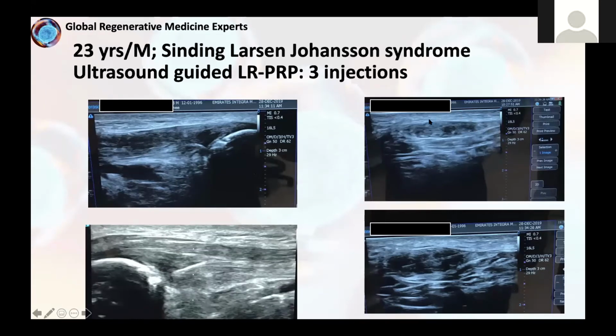And this is the transverse section on ultrasound, how it looks. In this patient, I used leukocyte-rich PRP, 3 injections at weekly intervals. This is the way the needle is directed at the attachment of the tendon over the patella. And on the axial section, this is the needle, and then we inject under ultrasound guidance. When you inject PRP inside the tendon, it's very painful. So for the first 1 or 2 days, the patient has a lot of pain.